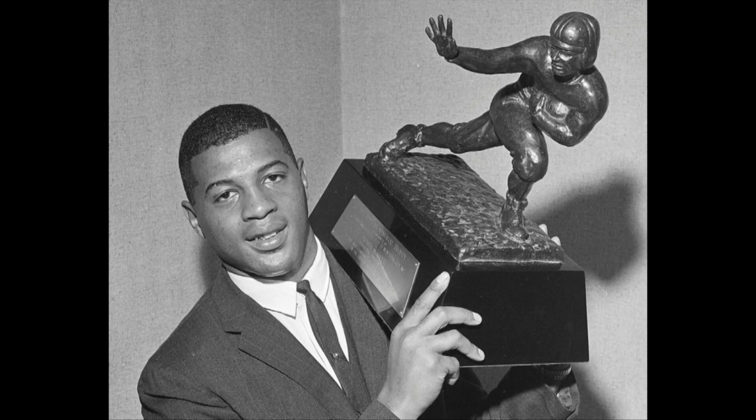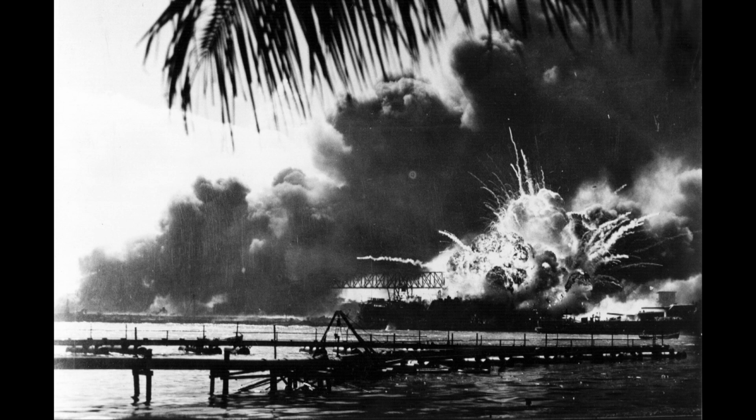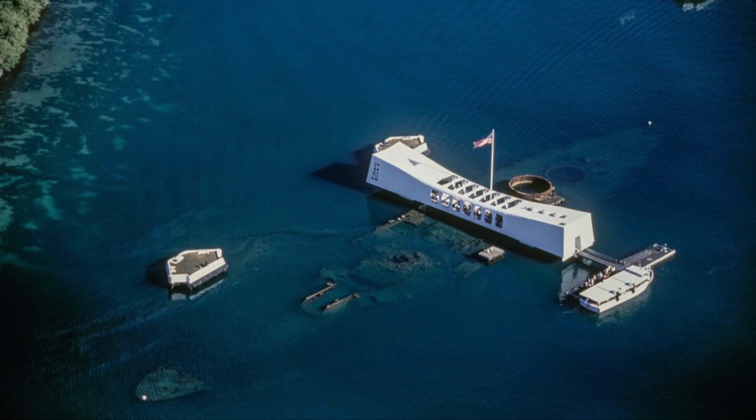On December 6, 1961, the 27th Heisman Trophy Award was given to Ernie Davis. On December 7, 1941, the Japanese Navy with 353 planes attacked the U.S. fleet at Pearl Harbor in Hawaii, killing 2,403 people. Luckily, Pearl Harbor has been restored and serves as a memorial today.